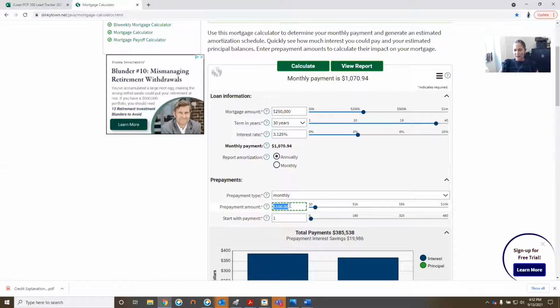So again, check out this website. It's really cool. You could play around with mortgage amounts here. Again, this is just your principal and interest. Keep in mind, this is not your total mortgage payment because you still may have mortgage insurance. You may be escrowing and adding your taxes and your insurances inside of your monthly payment.